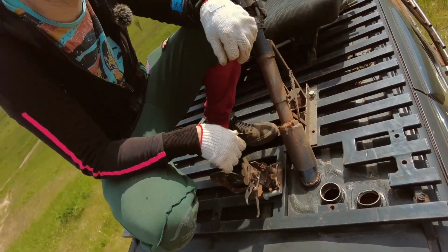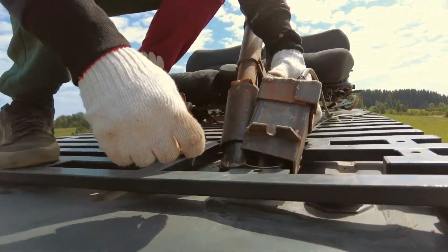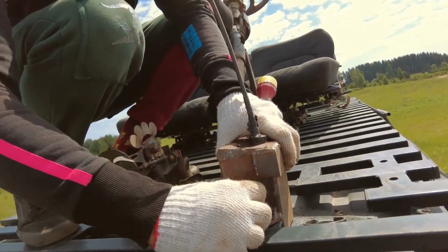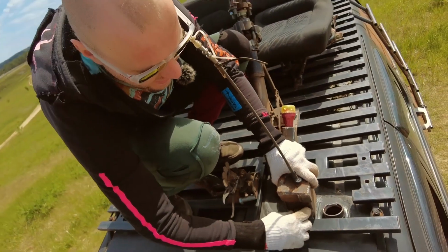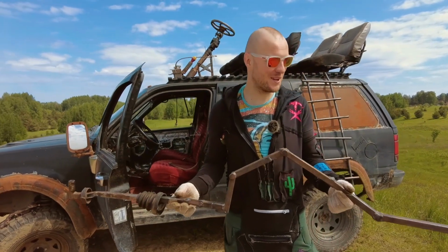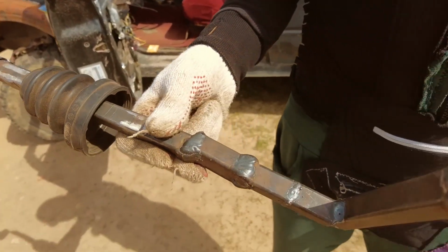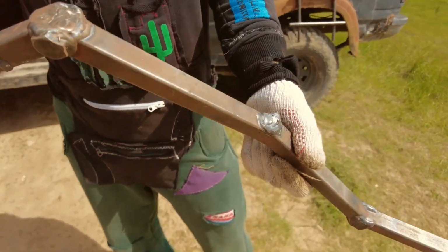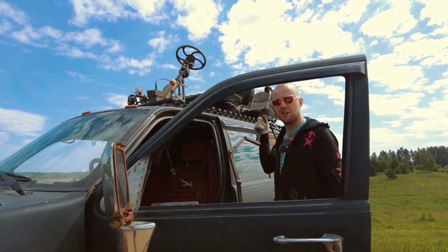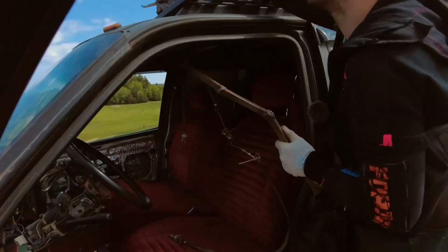Hey director, give me the selector. In this module, we have a gas cable and an automatic transmission selector hidden. This is the brake rod. If you pay attention to the number of welding seams, then you can easily assume that it acquired its correct shape far from the first time. The path of the brake rod into the working position is not simple. The working position has been reached.